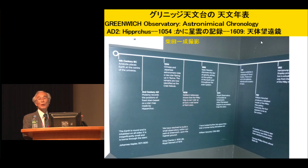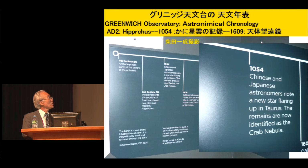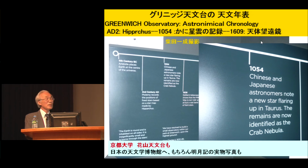And this is the Greenwich Observatory. Greenwich Observatory is now a museum, and there's such a record just before 1609, Galileo's invention of the telescope. There's a record of the Chinese and Japanese astronomers. And this is a closer look. As you can see, Chinese and Japanese astronomers noted a new star flaring up in Taurus. The remains are now identified as the Crab Nebula. So this is the astronomical chronology that can be found in the Greenwich Observatory.